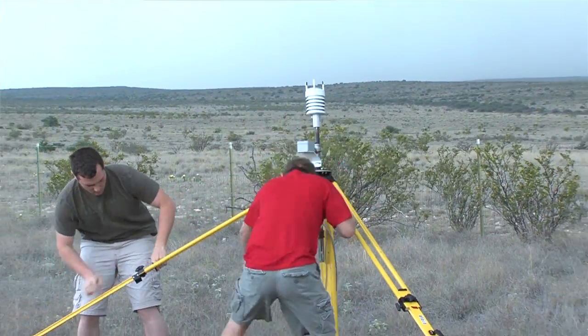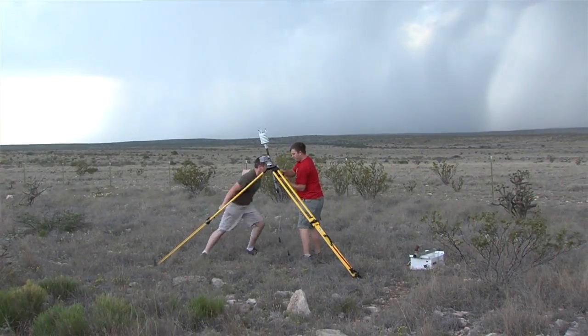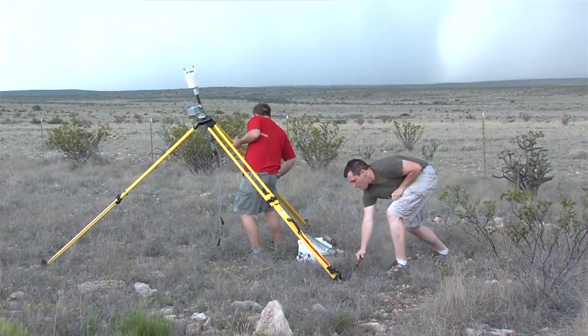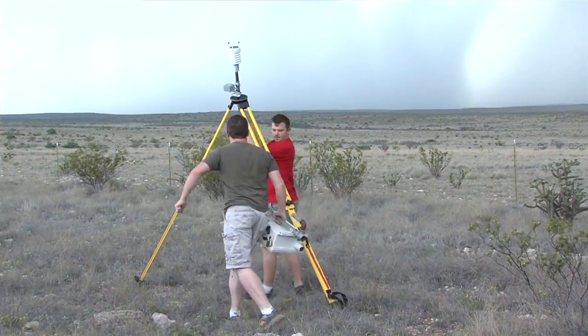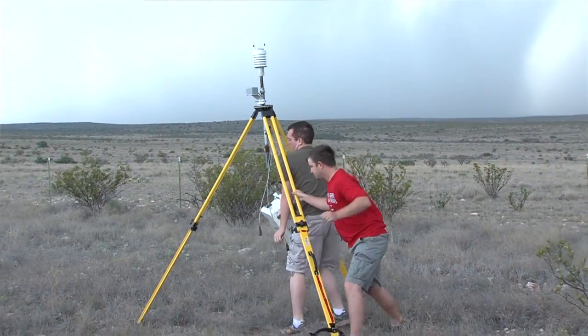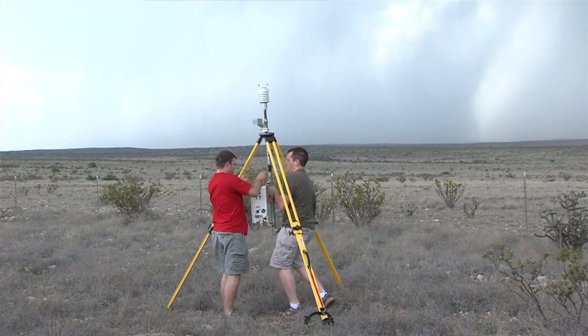We actually have separate pieces of instrumentation devoted to sampling temperature, for instance, the thermometer with the radiation shield, or wind. We have anemometry up there, which helps us out with that. So it basically looks like an engineering tripod. It's very rugged, and it can withstand, we think, when it's staked down, about 140 mile-per-hour winds in the absence of any impact from debris.